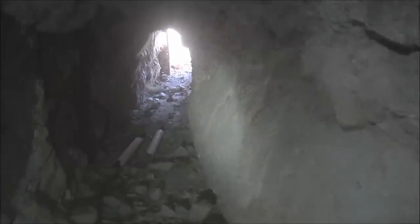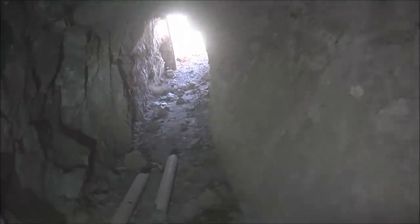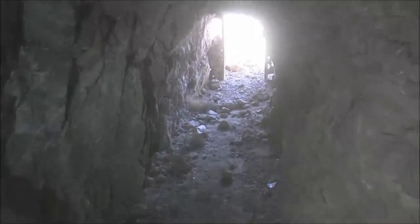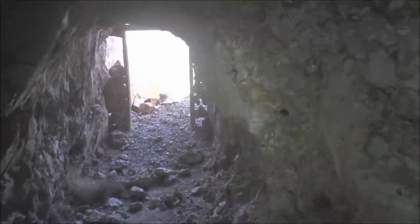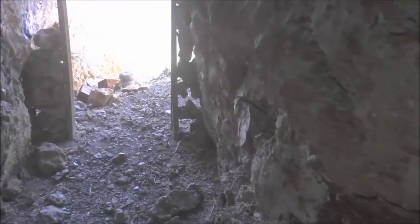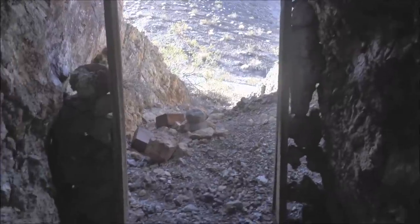So, making our way back out to the portal. This was a short one. Just a little bit too long of a tunnel to be a prospect, but pretty darn near close. And you can see the timber here at the portal, the timbered arch. And that's it.